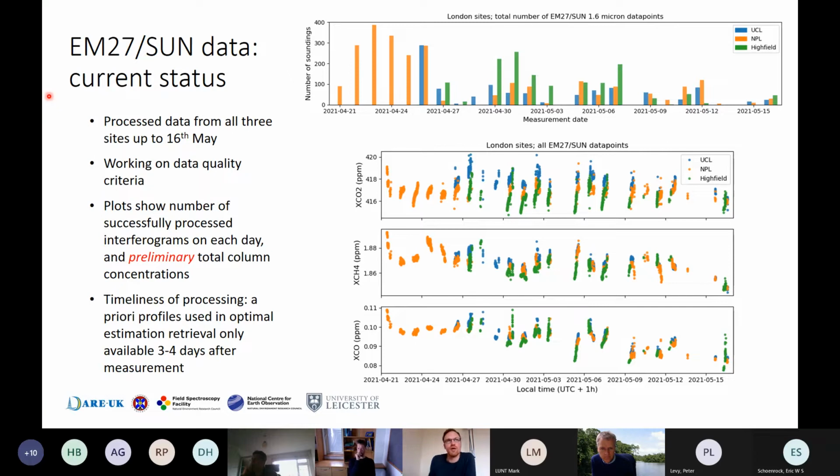Although again, through the winter, you'd perhaps expect there to be more cloud cover during the day. So we're getting into the time of year, sort of June, July, August, when we expect to get the most data. And what's the time stamp of each measurement?